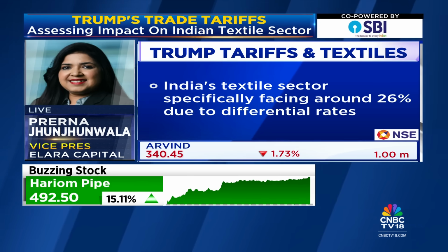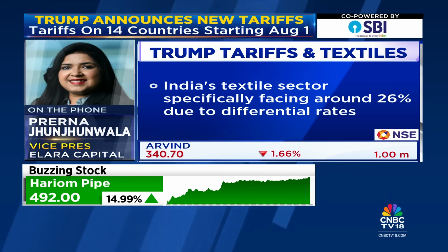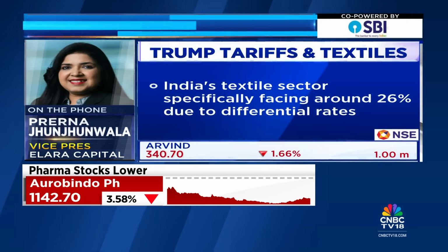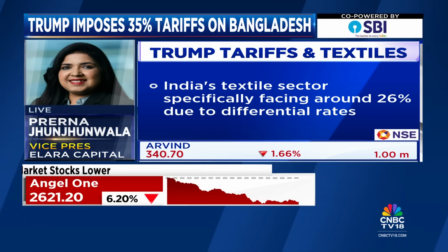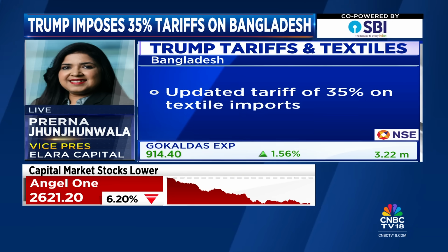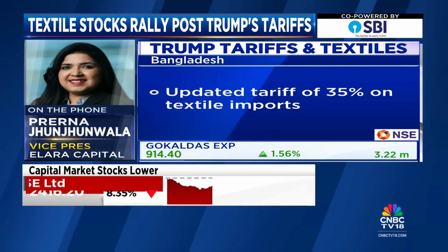Prerna, what if there's no change in the rate for India, and it's at that 26% which is currently there, would we still have a benefit against Bangladesh, or is that not possible then? Given that you're talking about the labor cost as well. I think we will still have benefit against Bangladesh because we'll at least be at par on the cost structure, because as I mentioned earlier, we are at a 10 to 12% disadvantage on the cost structure because of labor. And that gets settled with the tariff differential.